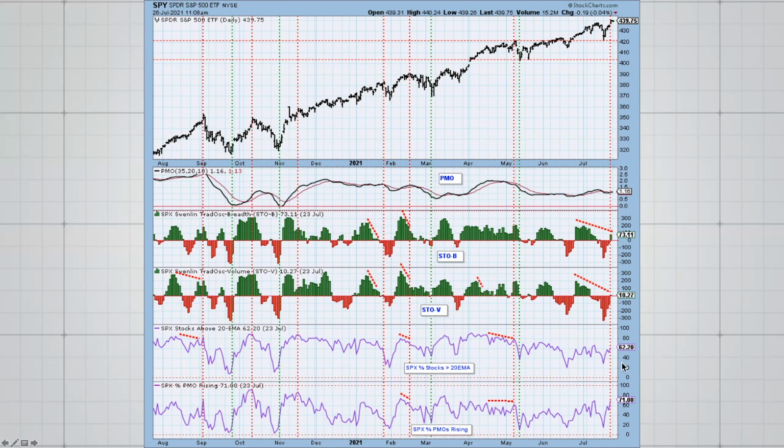Look also at our participation numbers, and I'm going to talk about that even more in my next chart. But you can see that as of Friday, we had 62% with their price above their 20-day EMA, which is acceptable, but it's not even 2/3. And we had made new all-time highs, so that was a little bit of a head scratcher. And we do have 71% with PMOs rising, meaning they have rising momentum. That's a pretty decent number. It's not overbought, really. It's getting in that area, but it isn't overbought just yet.